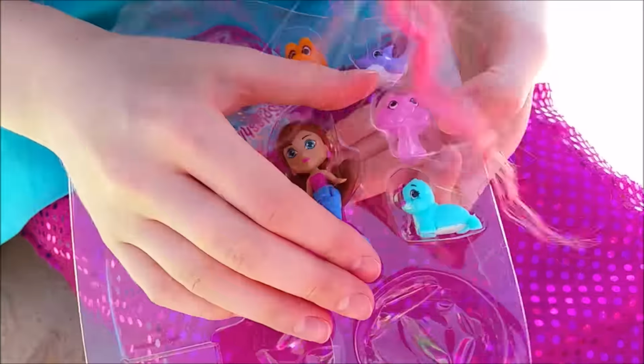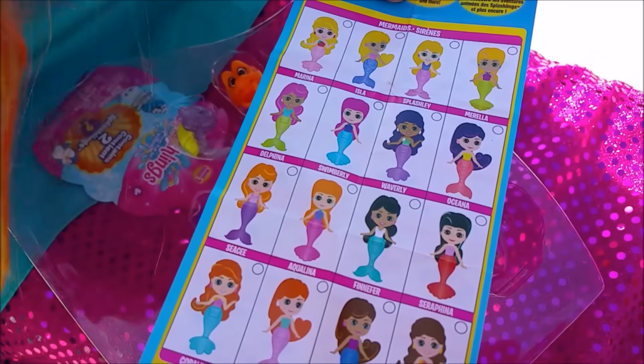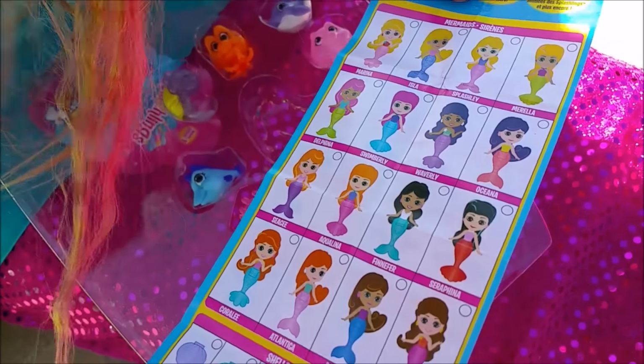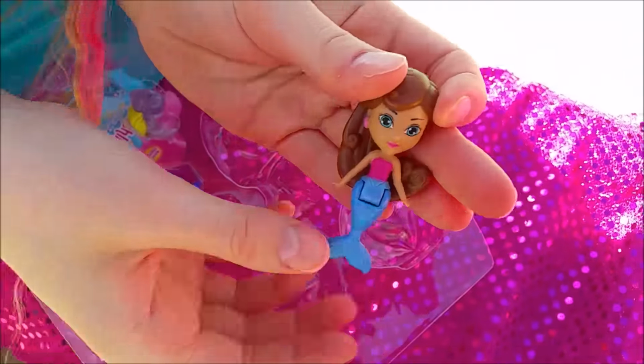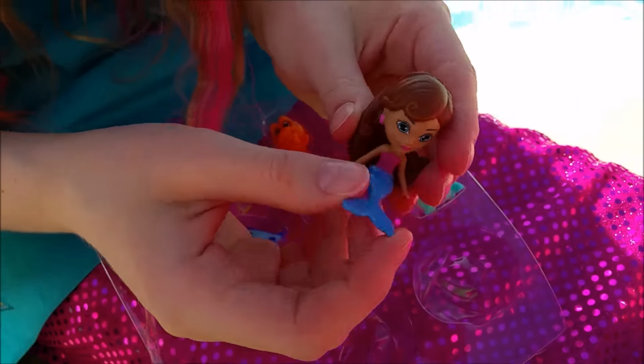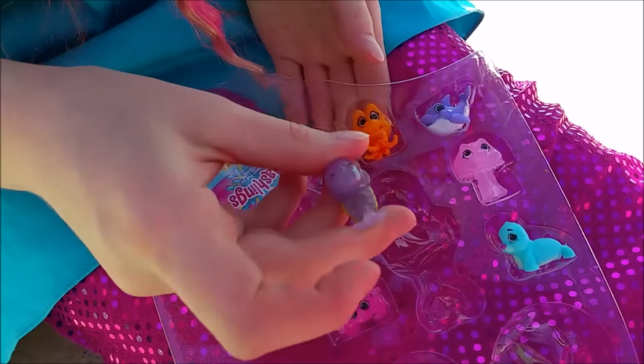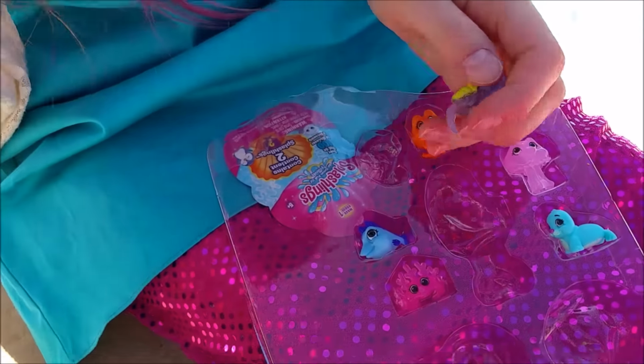Here's a mermaid. Here's all the mermaids that you can get. It looks like we got Pacifica. Her right here. We got that girl, Pacifica. Now I don't know everyone's name. We got a special shell.